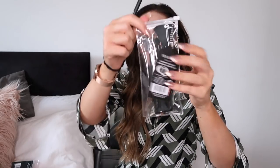For brow pencils, they only actually had one shade, and it was blonde, and obviously I'm not blonde, I'm brunette, so I wanted a darker pencil. So I just picked up one of the eyeliners in brown and thought we'd use that for brows because why not? They all sort of work the same. The only thing I don't like is there's no spoolie on the end of it to brush through my brows, but there is a little set that I picked up for £1.